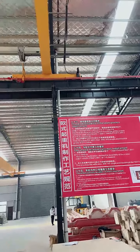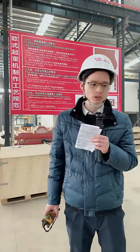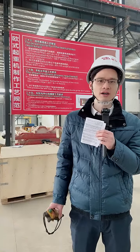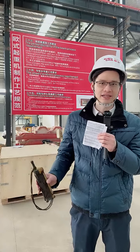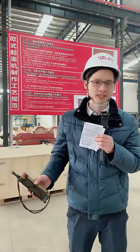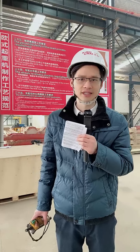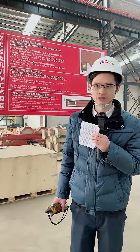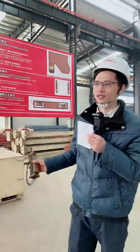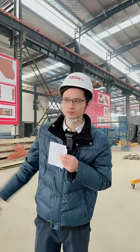For the structure, just the bolts are okay, and for the electric parts, we will test them. They will be tested before leaving our factory. And at your side, you just plug in and it's okay, and there's no need for professional electric engineers. You can do it, so you don't worry about the installation. It will be very easy, just like Lego.